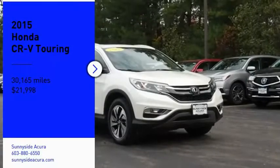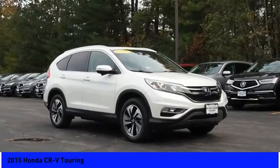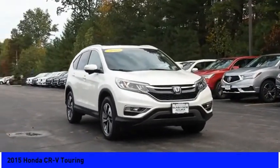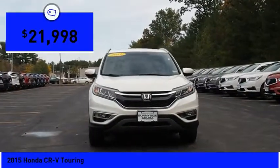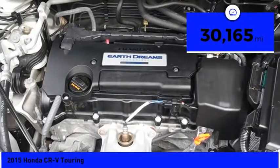Stop by and take a look at the 2015 CR-V. CR-V, a top recommended vehicle because of its car-like driving manners, good value, cool technology, and comfy interior, and is priced below $25,000. This vehicle has less than 35,000 miles.